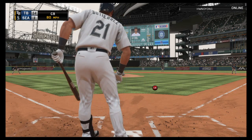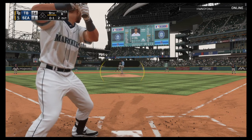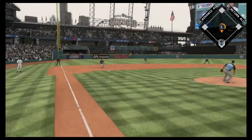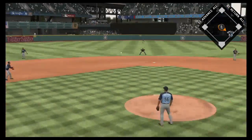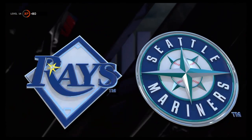On a less than impressive swing there to start the at-bat. It's 0-1. Credit where credit's due. This guy's done a good job out of the bullpen. No question. He's been able to hold that. On to first, and that will seal matters here this afternoon.